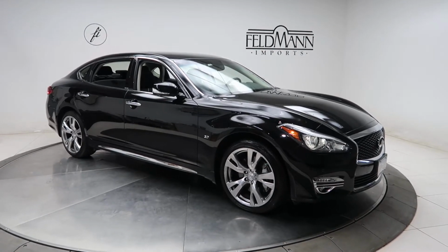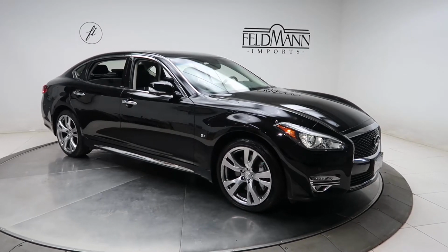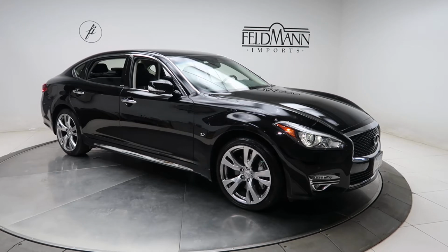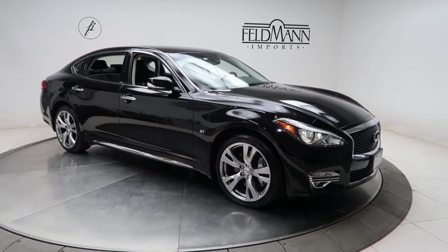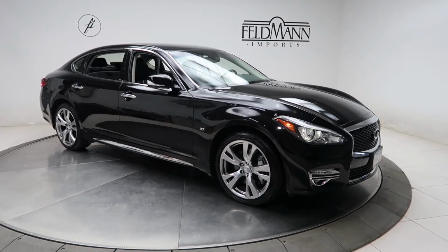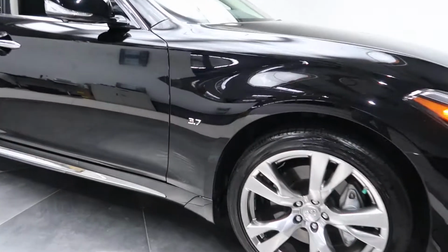Today we're taking a look at a 2019 INFINITI Q70L. This one is black. Underneath the hood is a 3.7 V6 with 330 horsepower and 270 pounds of torque. 20-inch aluminum wheels. 3.7 badging on the side.